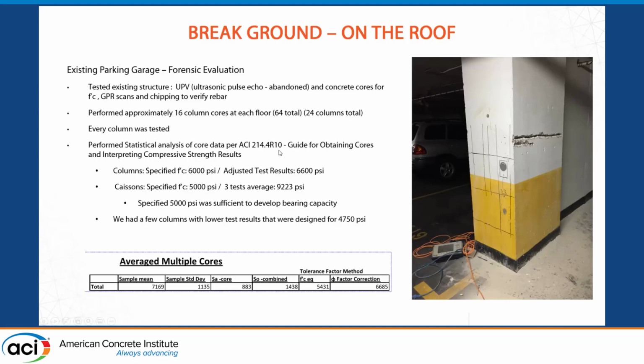We did a statistical analysis. At the time we used ACI 214. I think you could now use 562 in combination with that. We got about a 10% increase in the concrete capacity, but we did have either 2 or 3 columns that were lower strength. And when I say a column, I mean a lift of a column, one floor, one location. What we did with those is we would do 3 cores in those columns, so we knew exactly what it was, and took them out of the statistical mix.